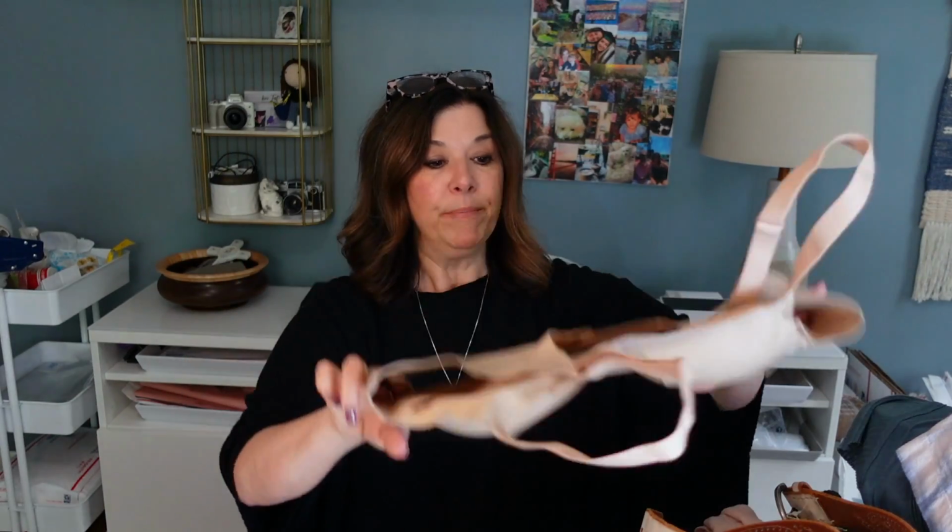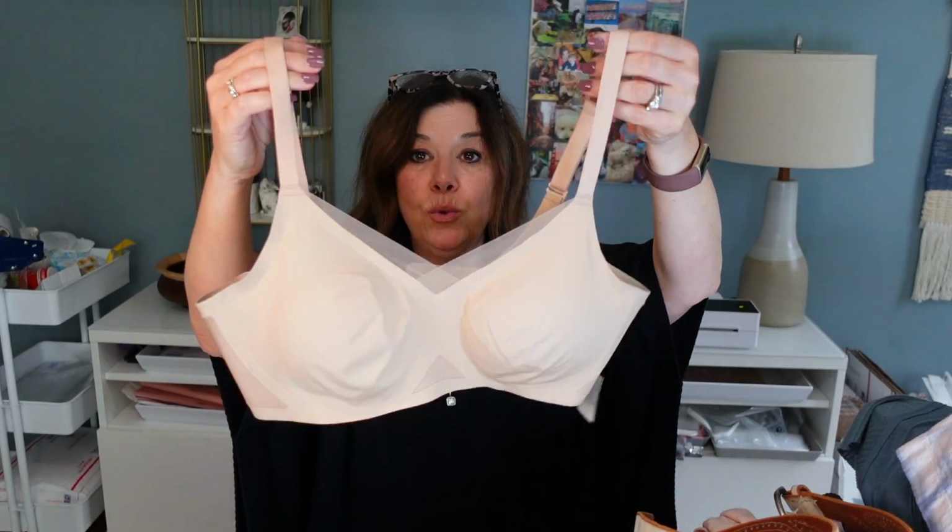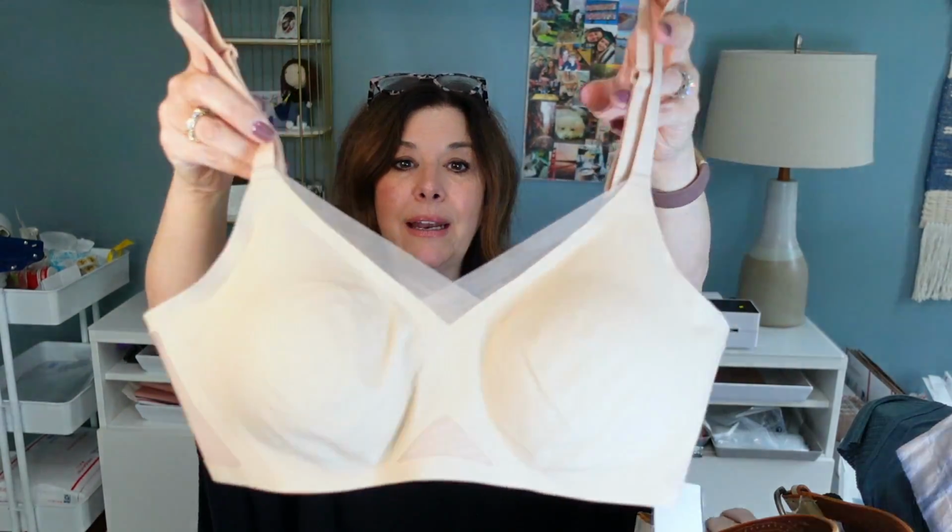And then just two last things from this second trip. And that is these two bras from Honey Love. Look at the detail on this.